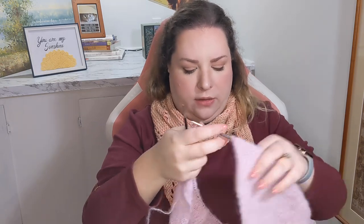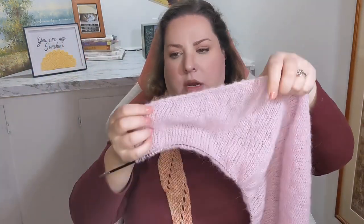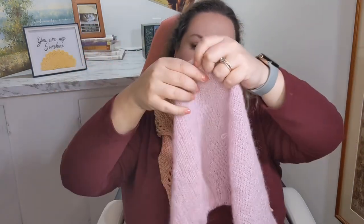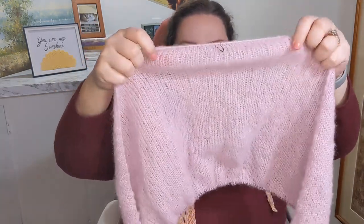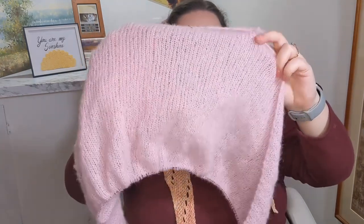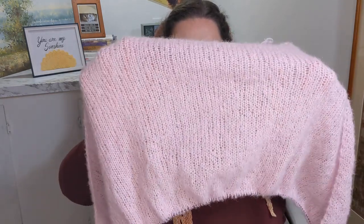I also know that right now it's not super exciting to look at, other than the fact that I made it all the way through the increases. And so now I'm just knitting for height. But it's very soft, and it makes me happy that soon I'm going to have the back piece of a garment, and I think it's going to be really nice. It's coming together and forming a nice fabric.